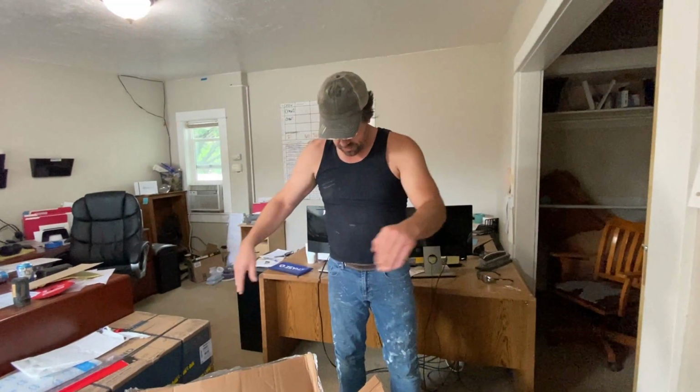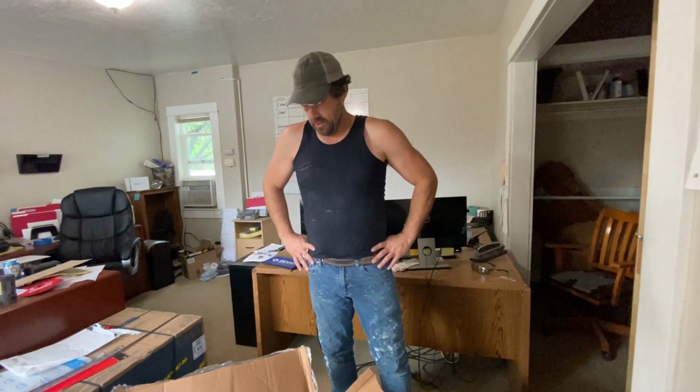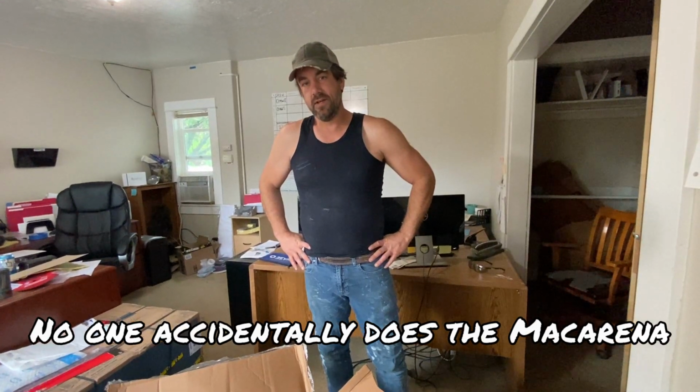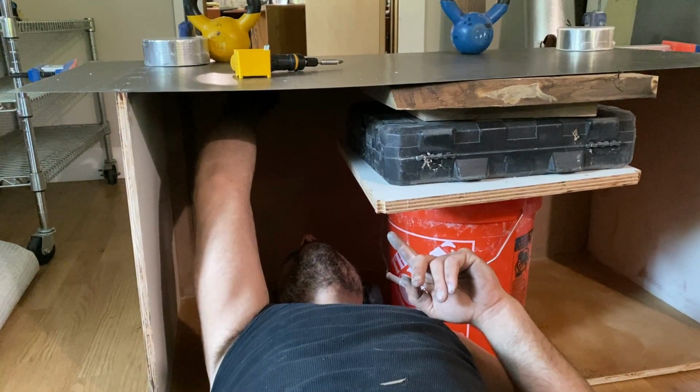1 panel, 1 panel, 2 panel, 2 panel, 2 on the bottom, 2 on the top. You almost did the Macarena there. No one accidentally does the Macarena. I didn't say it was an accident. How about that, Kelly? How about that?